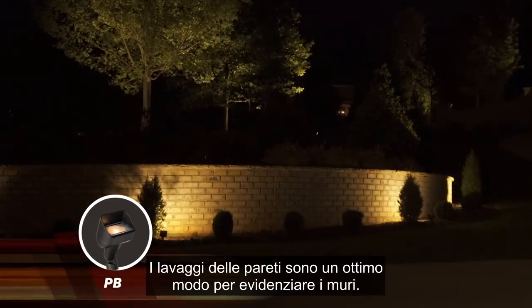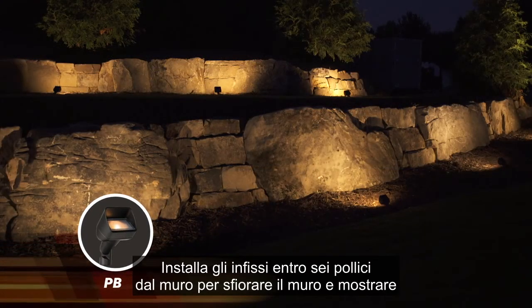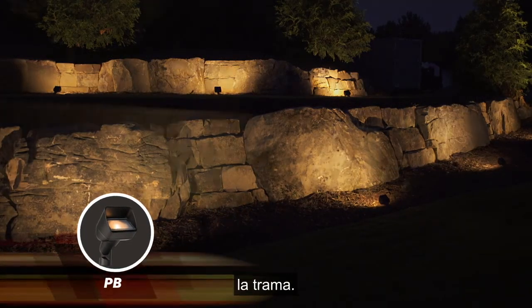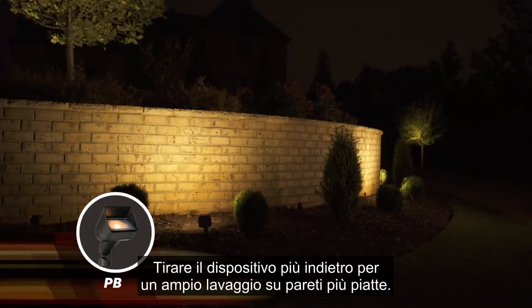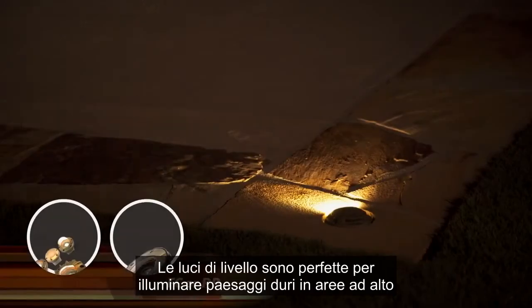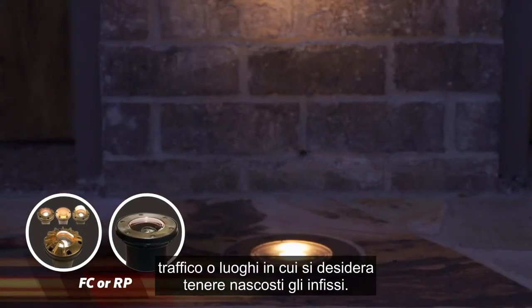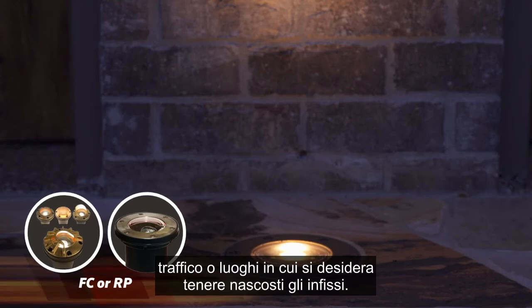Wall washes are a great way to highlight walls. Install the fixtures within 6 inches from the wall to graze the wall and show off the texture. Pull the fixture farther back for a broad wash on flatter walls. In-grade lights are perfect for illuminating hardscapes in high traffic areas or places where you want to keep the fixtures hidden.